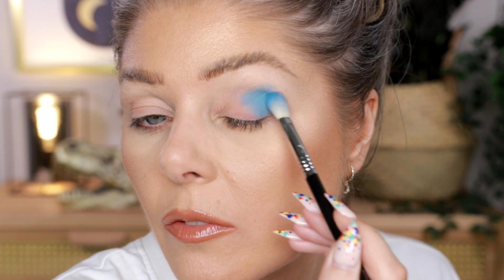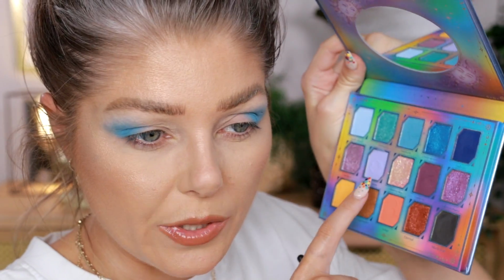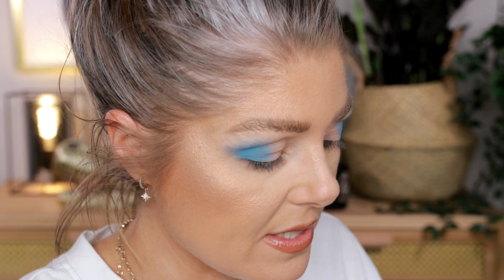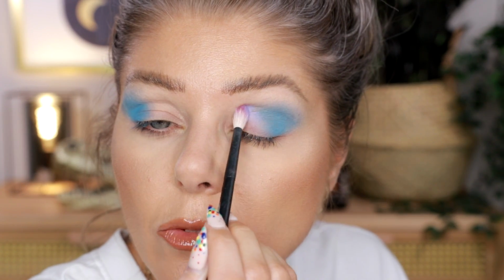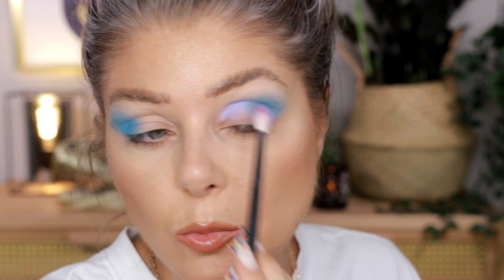Sometimes I pack on a little too much. I just love having pigment. Okay, so the lavender is called Dream, and this is more of a pastel, so I'm probably gonna have to pack this on. Ooh, but that's really nice though. That's some really nice pigment.